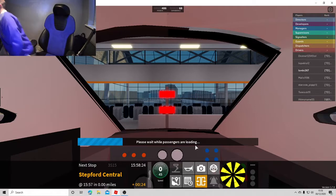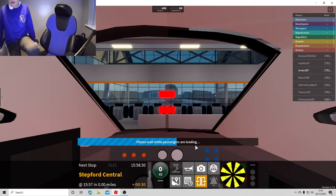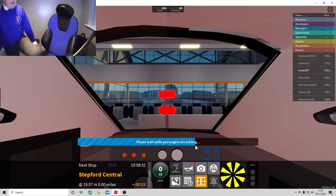This is Stepford Central. This train terminates here. All change, please. Thank you for travelling with us today.